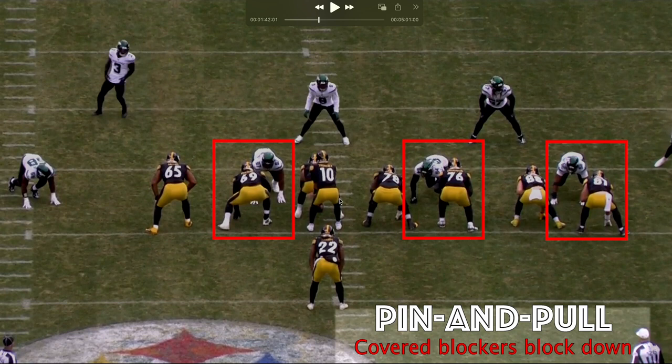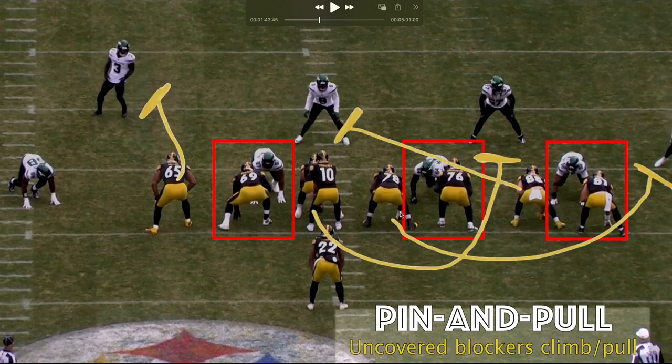So the covered blockers are going to block down, and that just means it's like a reach block, except you don't have to reach anywhere. You're already there. You just wall your guy off. So Chooks is going to keep that left foot there, fire with his right foot and pivot, and try to wall his dude off. Same thing, Gentry. Dotson's got more of a task here. He's got to cross this dude's face because this play is going this way, to wall this dude off. And the rest of the blockers, the uncovered blockers, either climb to the next level or they get involved in the pull game and try to come around front and cut somebody off.